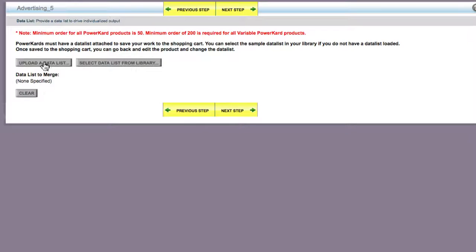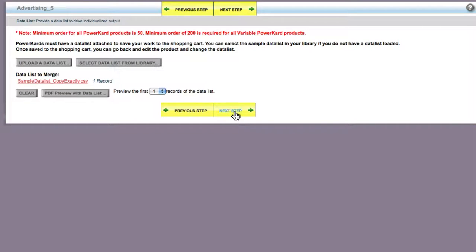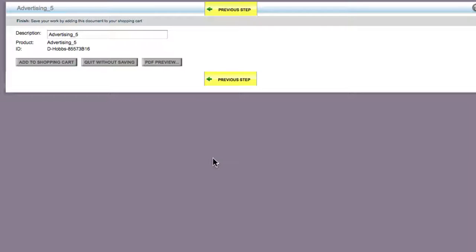You're going to hit the next step. You're going to say, I want to select a data list from it, and you can select whatever data list you have. I'm just going to use the sample one. I'm going to hit next step, and it's going to give me a cost estimate. I'm going to hit next step, and I'm going to call this best time to sell message.